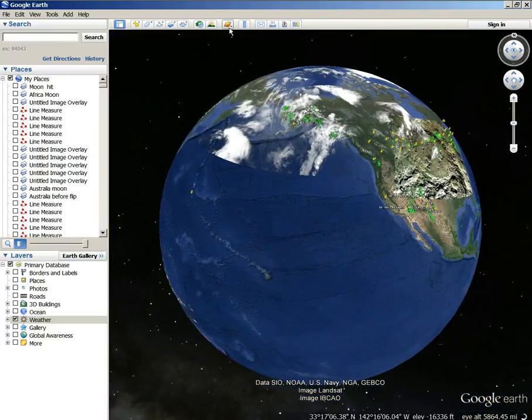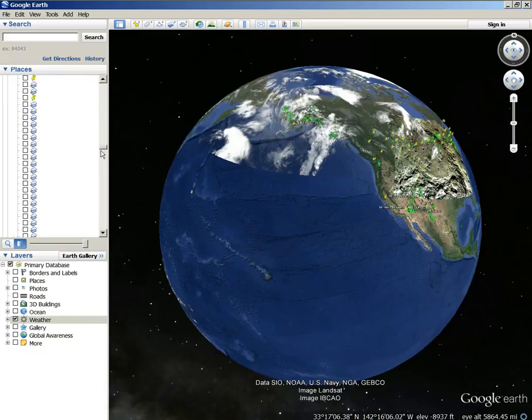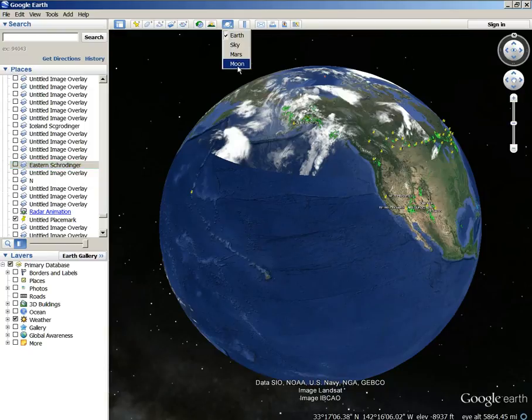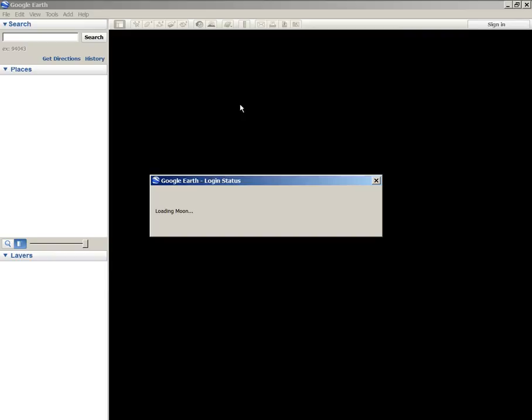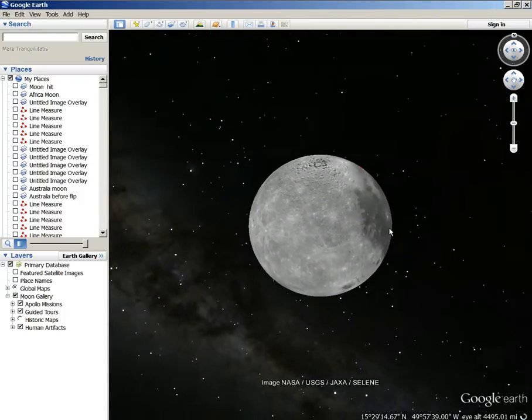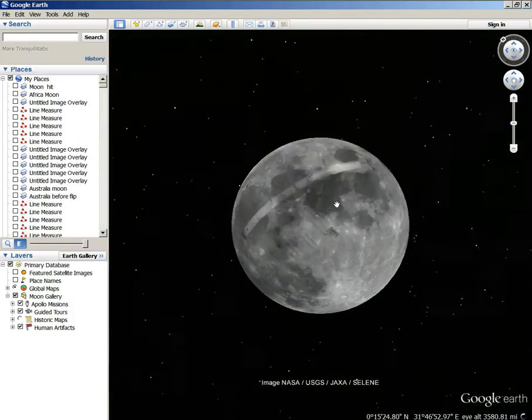Okay, so now we're gonna go to the moon. I gotta turn that one crater off first. Where is it? It's up there. Right here. Okay, so now to the moon. Sometimes it takes a minute, but it doesn't usually take this long. Come on now. There it goes. My alarm's going off in the background. My intruder alert.